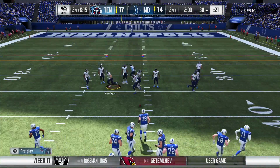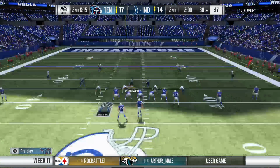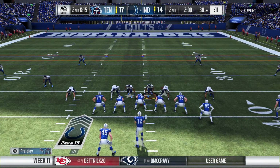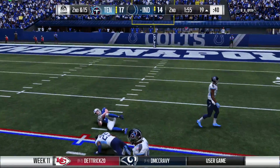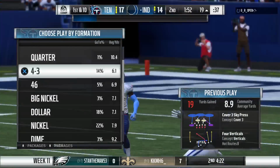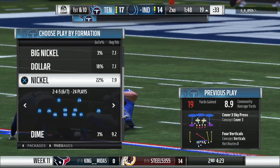So 2nd and long, and got to be careful not to fall out of field goal range. A shotgun snap for Luck. Open man right side is Cup, complete. And inside the 20 before he's brought down. Another good reception there. The Colts on the march.